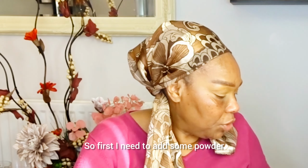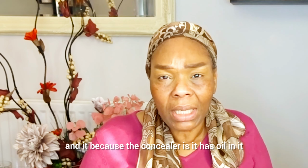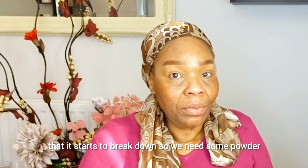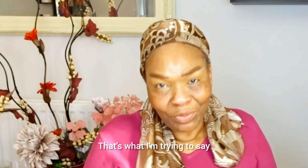First I need to add some powder, because the concealer has oil in it, and if you lay the shadows on top of that, it starts to break down. So we need some powder, and I've got some of my puff here to just absorb the oil.